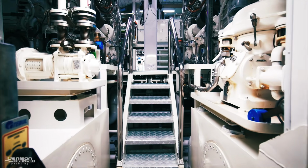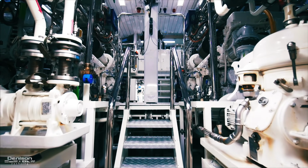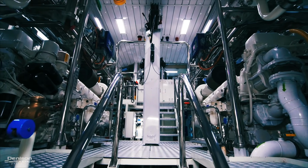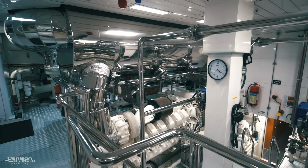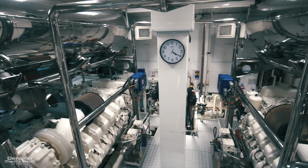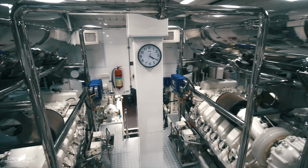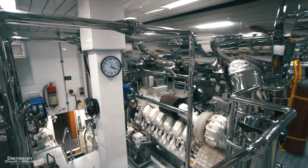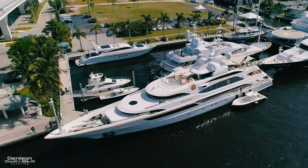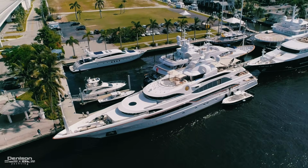We're going to begin our tour in the engine room because it's one of her most impressive features. She's powered by a pair of MTU 12V4000s, giving her a cruising speed of 14 knots and a max speed of 16. But her most astounding performance attribute has to be the range. Estimating at an economical speed, Mind Games can cover an astonishing 8,000 nautical miles. That's like going from New York City to South Africa.